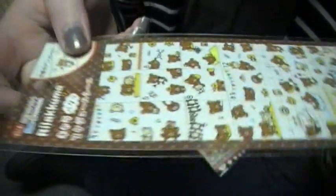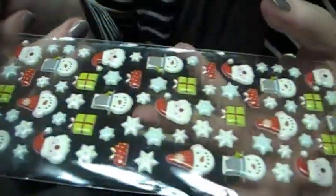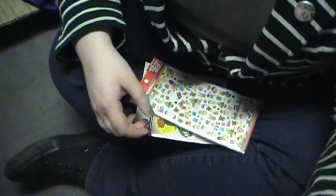Too cute. Adorable. I love it. Oh, cute. And some Martha Stewart Christmas stickers. Love these. I got some of hers last year, and I have yet to do anything with them. So this is fantastic. Thank you. I'm hitting the camera. I'm so sorry. I'm not used to this setup.